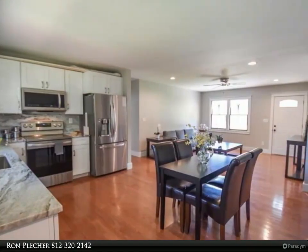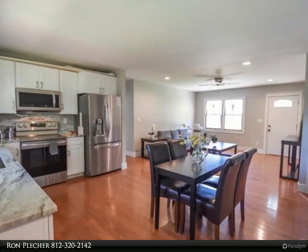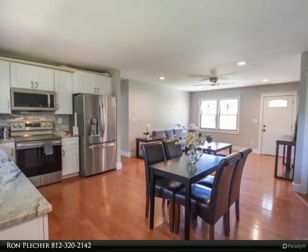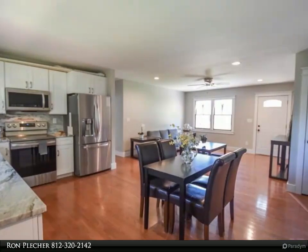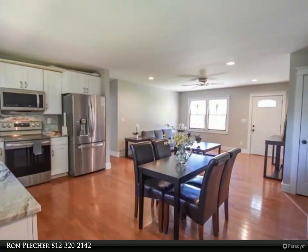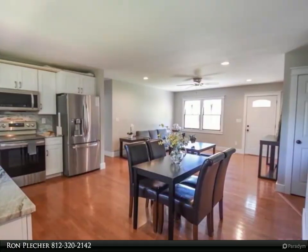The lower level offers another living space with a large rec room, separate exercise/game room, and a large laundry room, with space for a workshop or extra storage. Outdoor living can be enjoyed on the deck and in the large, fenced backyard. With 4 bedrooms and a lower level flex space, there are many possibilities for a home office.